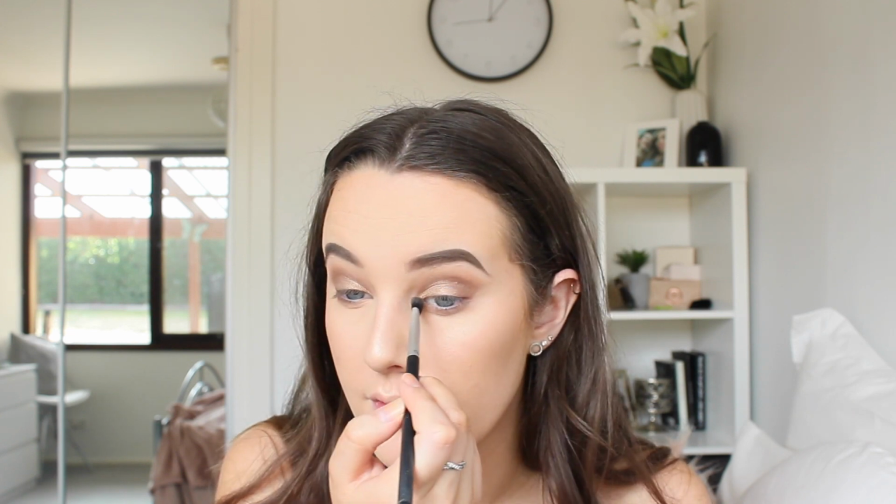Okay, so once I've kind of smoked it out underneath, I'm going to be going in with my actual highlighter that I put on my cheeks, and I'm going to just use that as an inner corner highlight, finishing off with my brows.